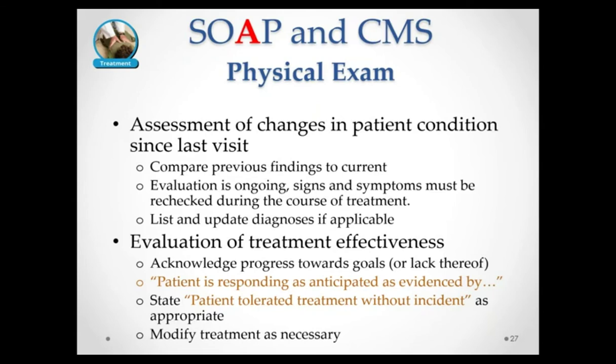Make sure you record accurately what occurred. And this is where you modify treatment if necessary. This is where you say, we're going to do these next stretches, but I don't think there's time yet. We're going to put them off for another couple of weeks, that kind of thing. If you can capture this stuff, then you've got a great assessment and you've satisfied Medicare's physical exam requirements of these two big bullets there.